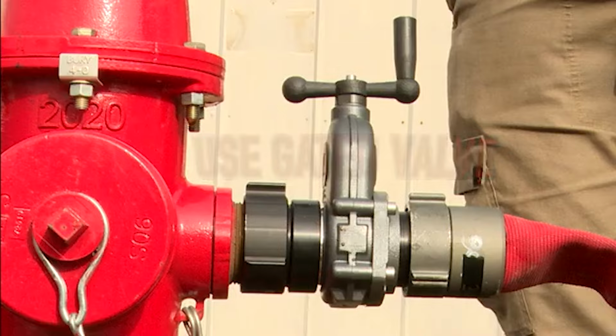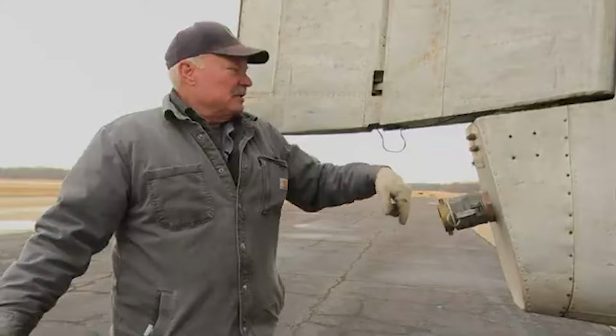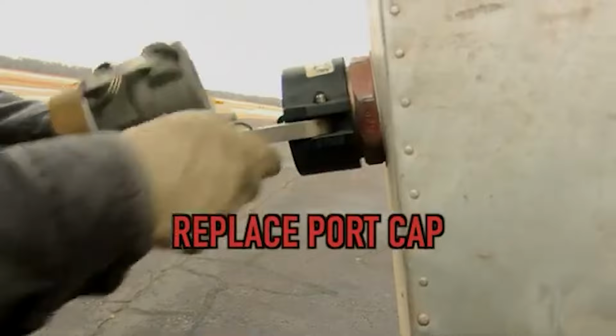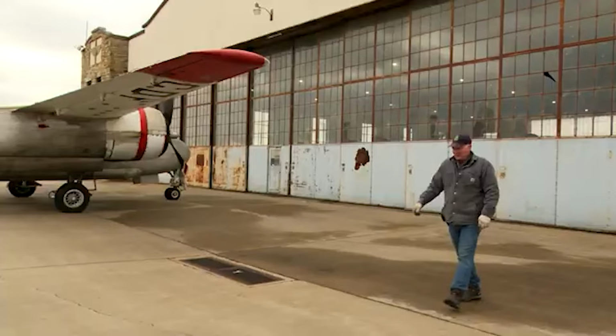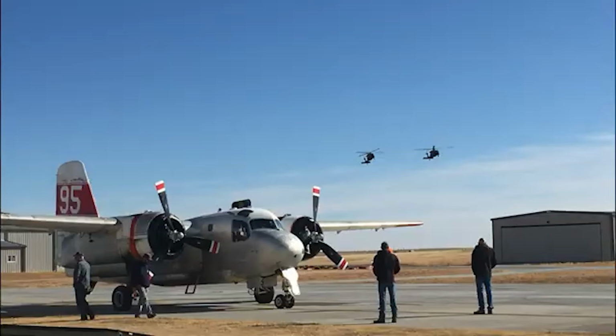When water runs out the top valve, you quit loading the aircraft, shut the valve, and disconnect the hose. Once the tanker is full, walk out around the wing so you can see the pilot in the cockpit. Check the area and clear them for takeoff.